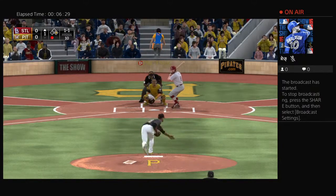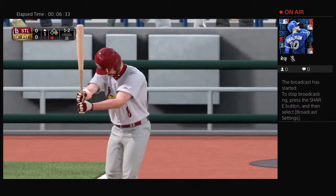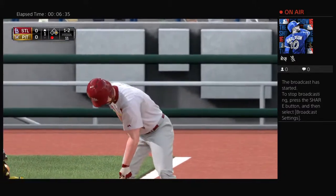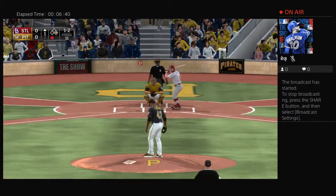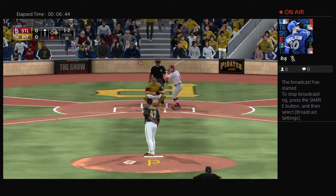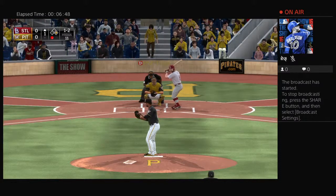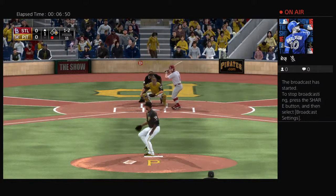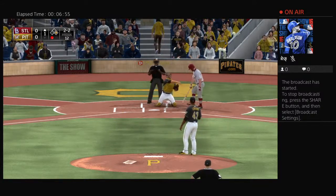Here's the 1-1. 1-2 now as that's in there at the knees. Very patient here to start the at-bat. Maybe even a little too patient because now he's down 1-2. Yeah, and I don't think he's going to get anything better than that to hit. Here comes the 1-2. And a changeup here, but that's taken low in the dirt for a ball.